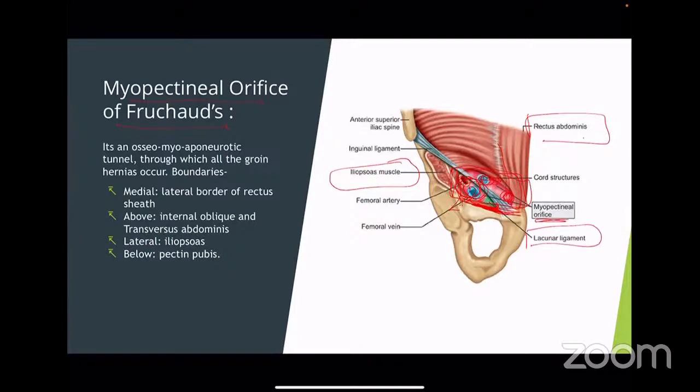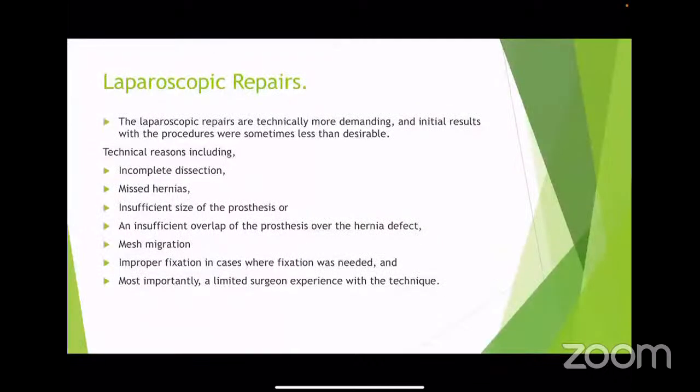So now after discussing all this basic anatomy, we'll jump into the laparoscopic repair now, which is the topic of discussion today. So why laparoscopy? It is technically demanding these days, because you will have a smaller incision, less pain, and less hospital stay after laparoscopic surgery than open surgery. But laparoscopy needs more experience. So initially, when laparoscopy came into the field, these procedures sometimes had less desirable results than open surgeries.